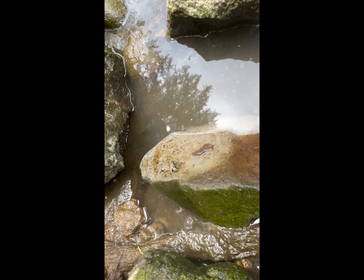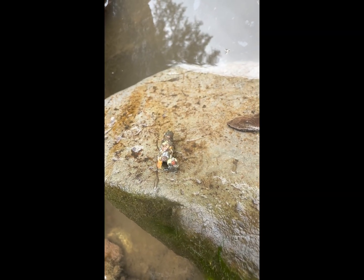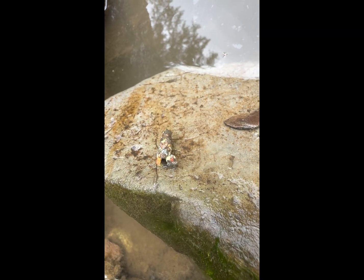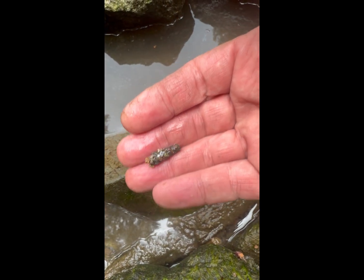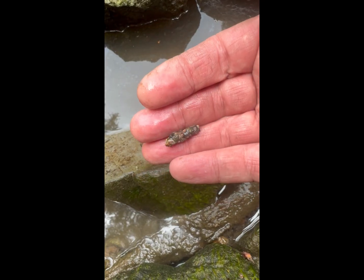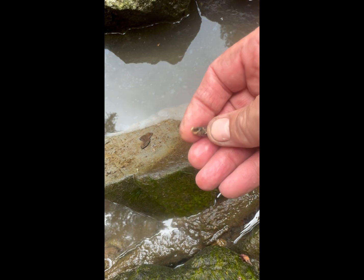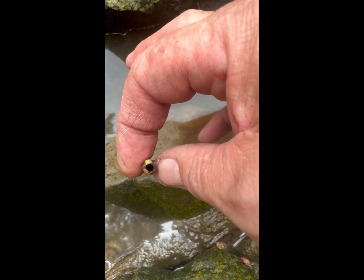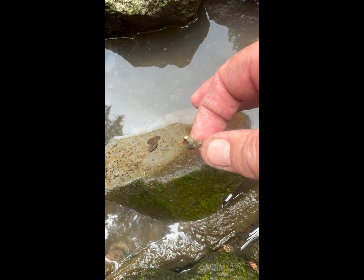So I've been flipping over rocks here in the creek bed, and that right there is a caddisfly larva that was on the bottom of this rock when I rolled it over. They make their shell out of stones, and they use silk to weave it together. And this is how they protect themselves until they emerge. Unfortunately, this one has already emerged. I'll see if I can find another one so I can show you what they look like.